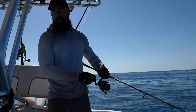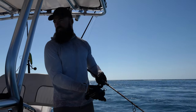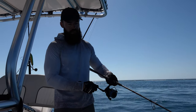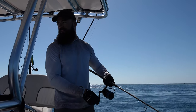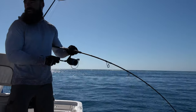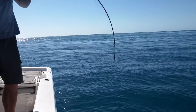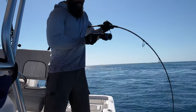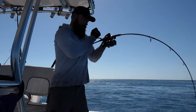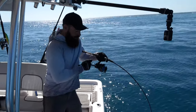What are we doing here? Trying to use a light jigging rod with slow jig on PE5, because PE3 is a waste of time. Oh, bite. Bite. Bite. Yep. Oh yeah, that's a big Noah. What's the problem?